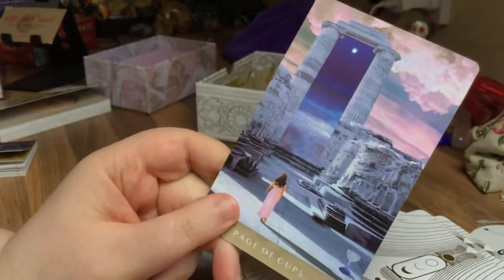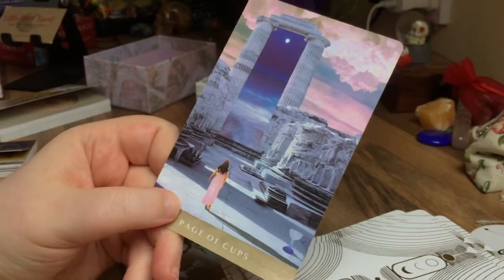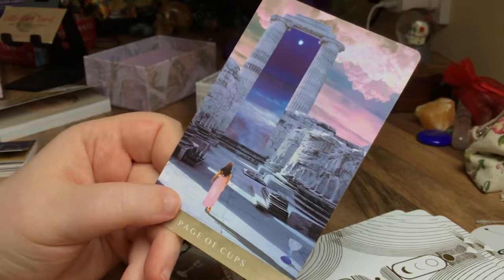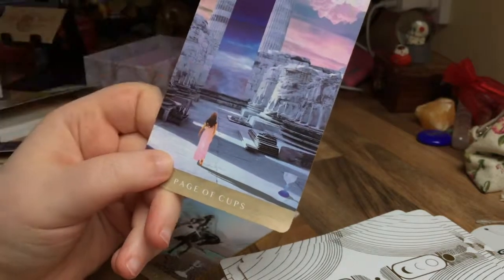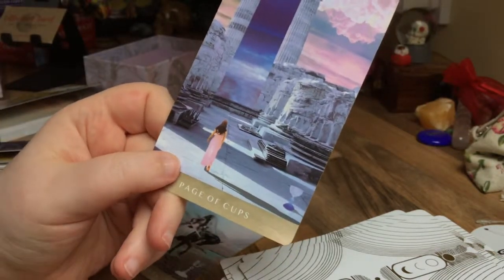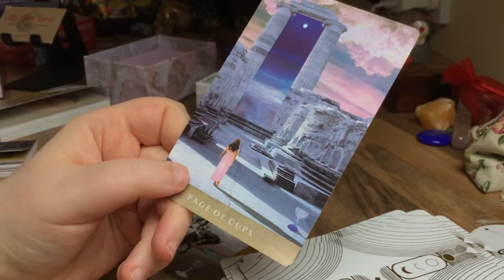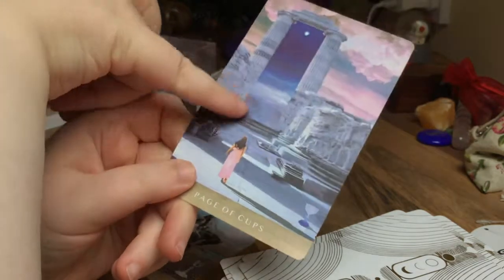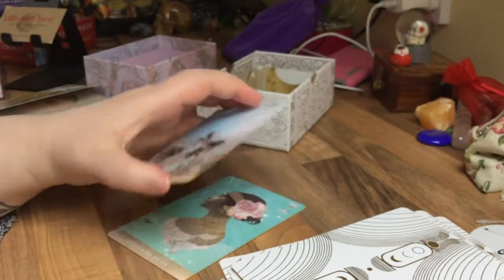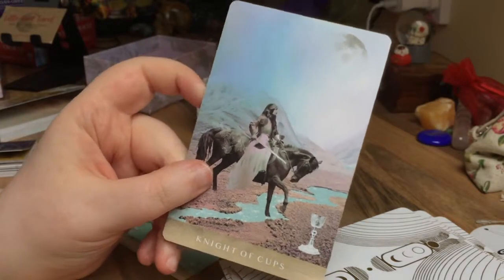Page of Cups. I like this. They never really explain the Page of Cups in other tarot cards really well. This explains it. You're going into the unknown, this is a sea and there's a moon, and she's like, oh, I need to go on this journey to find out who I am emotionally, through my emotions rather than through my work and stuff. So that kind of makes sense. She goes into this other realm and makes it her challenge to overcome.